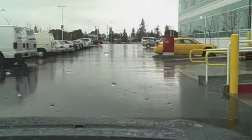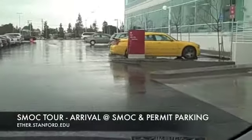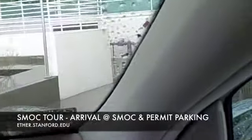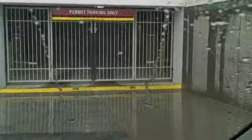Okay, underground parking is hard to find. It's to the right of the loading docks where there's vans. You take a right and it says permit parking only, and you slide your badge in right down here to get in.